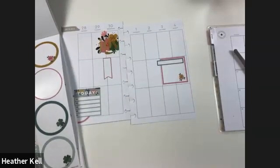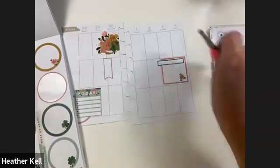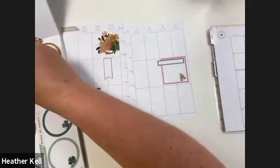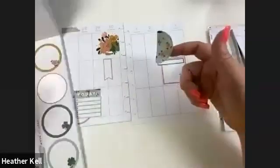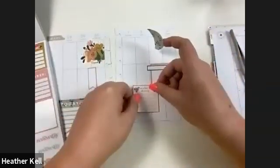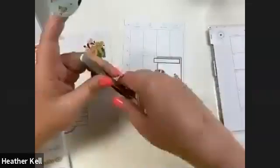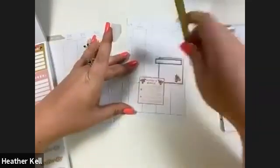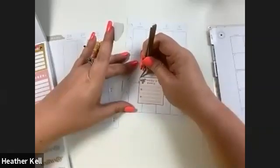Let's see. I wonder if this will come up. Okay, so I have this sticker that coordinates really well with this. I was going to see if there was a pink sticker. Okay, so we could take this one, layer it like this. I'm going to see if I can pull this back up a little bit. Okay, it's not coming back up.